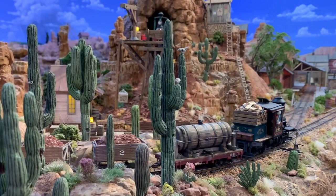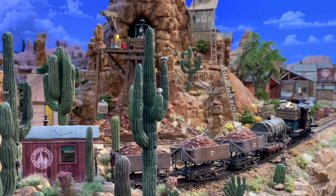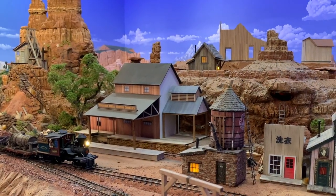Coming through the cactus forest, the ore train is almost to Thunder Mesa Mill, but the engineer will need to perform a runaround maneuver before he can switch those loaded ore cars to a mill siding.